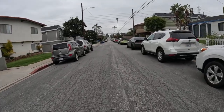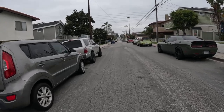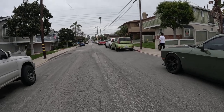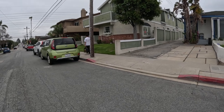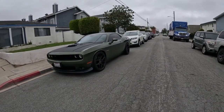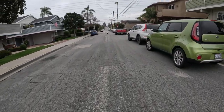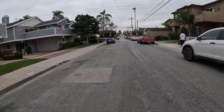The Dodge Challenger, right? Hemi. Olive green. RT Challenger. Stealth. They say that bright color cars get a ticket, so I guess they went olive.